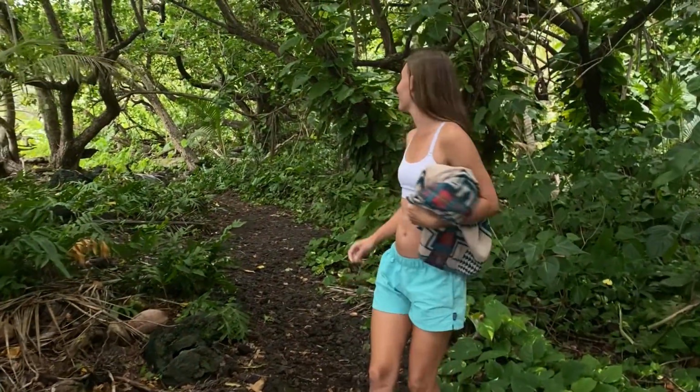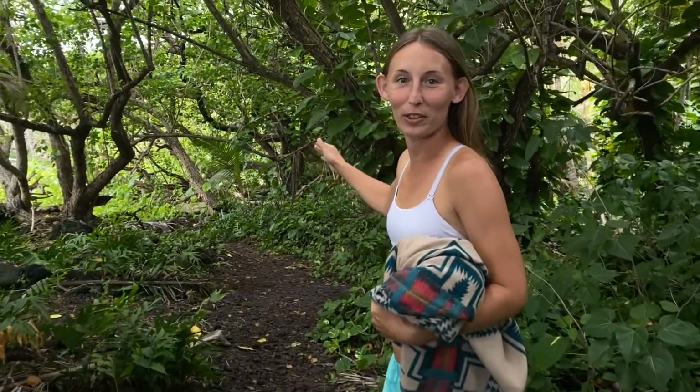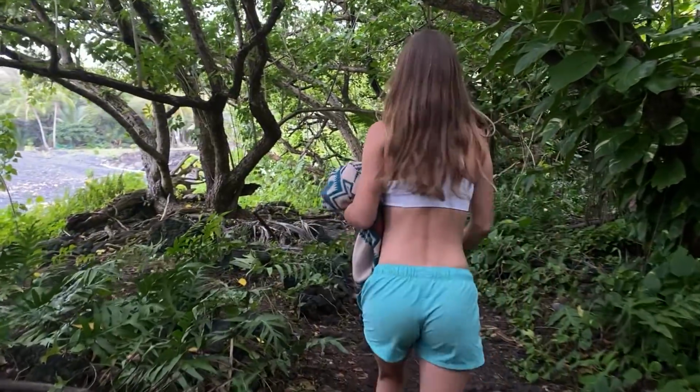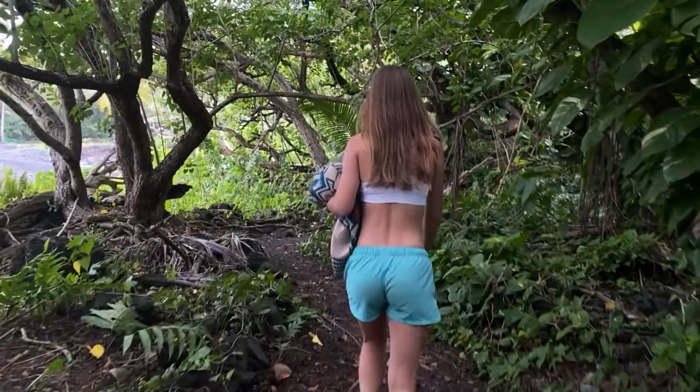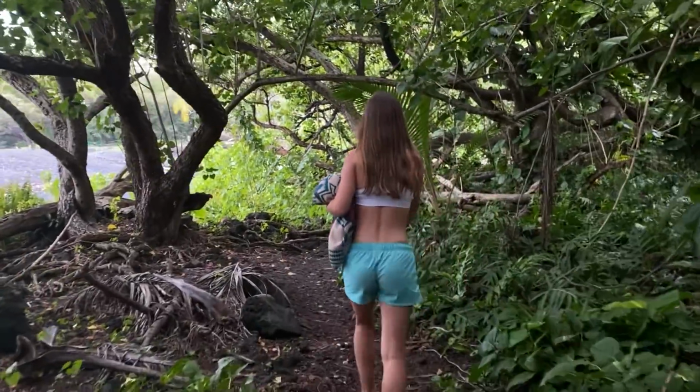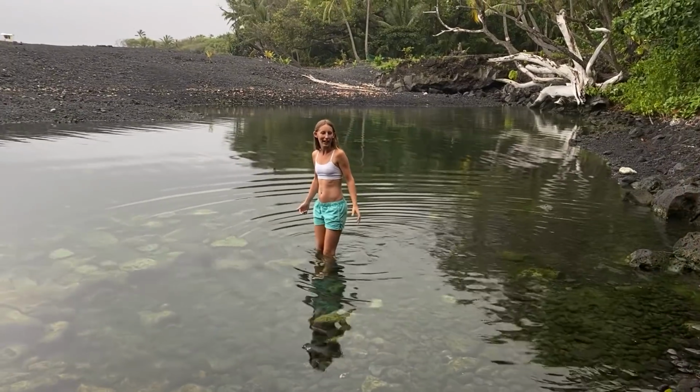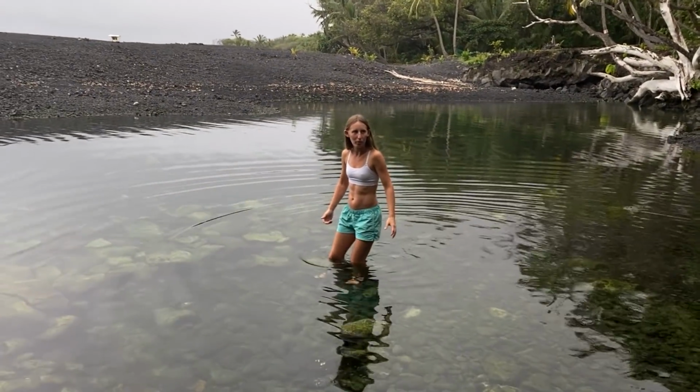We are walking through the jungle in Hawaii to get to this grotto that has warm thermal water, a thermal pool, heated. Unbelievable. It is a natural hot tub from the volcano.